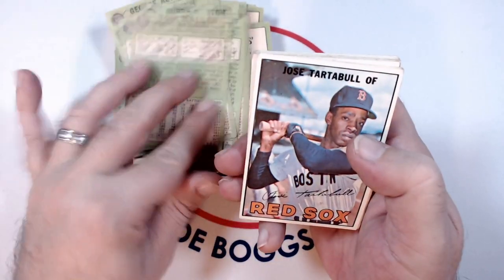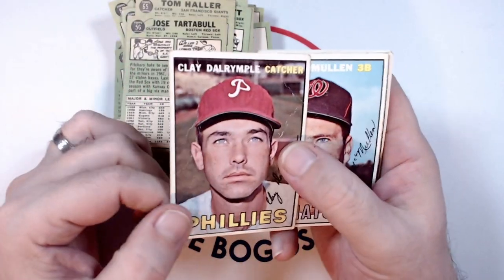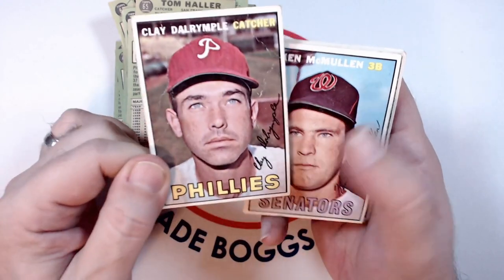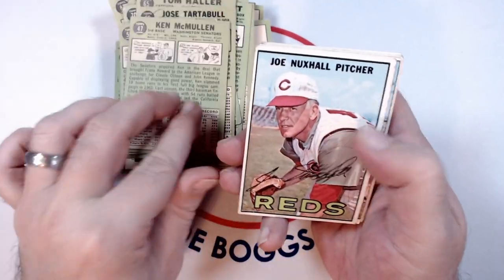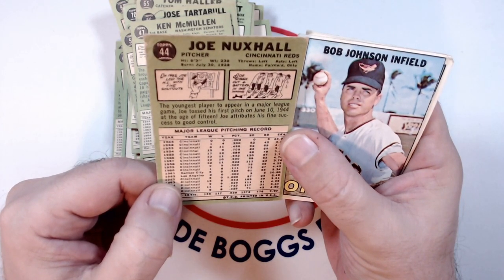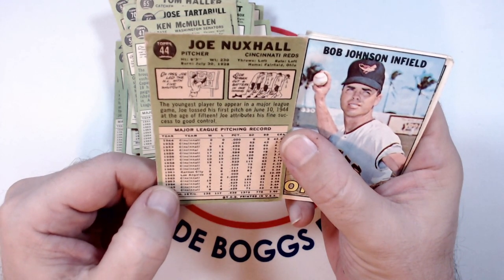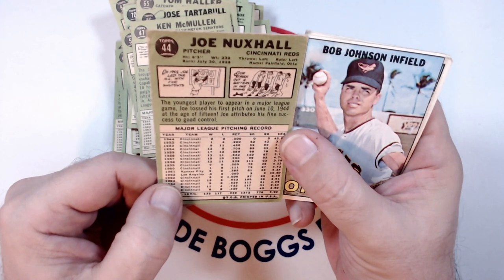Tom Haller, Jose Tartabull, Red Sox. Now look at this one. Check out all those creases. Clay Dalrymple, Ken McMullen, Joe Nuxhall. He had a long career. Going back to '44, then he was probably in the war, then '52. Yeah, long career, 135 and 117 was his pitching record. The youngest player to appear in a major league game.